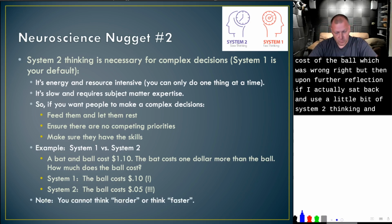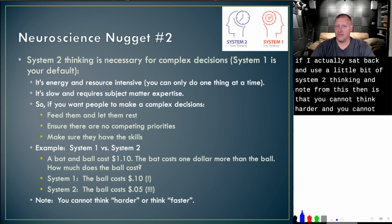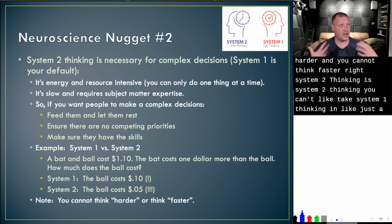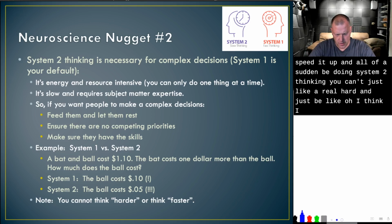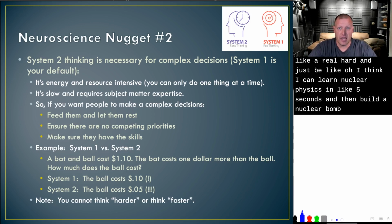All right, one thing to note from this is that you cannot think harder and you cannot think faster. System 2 thinking is System 2 thinking. You can't take System 1 thinking and just speed it up and all of a sudden be doing System 2 thinking. You can't just try real hard and say, oh, I think I can learn nuclear physics in 5 seconds and then build a nuclear bomb. No, you can't. You can't just think harder and think faster.